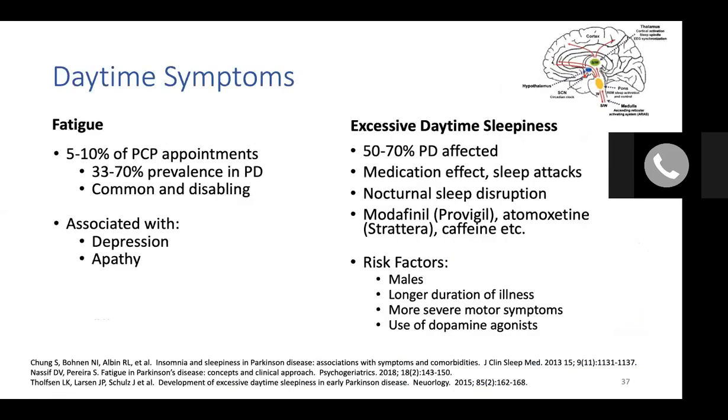For daytime symptoms, fatigue is just a big complaint, I think, for all of us in general. About 5 to 10% of all primary care appointments are for the chief complaint of fatigue. So it's very, very common in general. But with Parkinson's disease, we think it affects about 33 to 70% of patients. When the numbers are all over the place like that, we're not really sure, but we hear about it pretty frequently, so I think it probably affects most people with Parkinson's disease. It can be associated with depression or apathy, but fatigue is something that I think most people would report if asked about it.